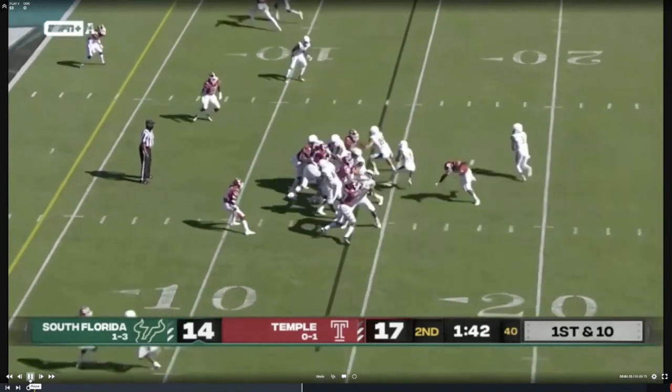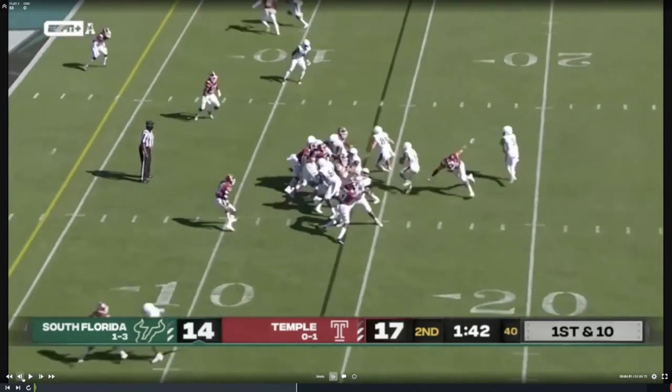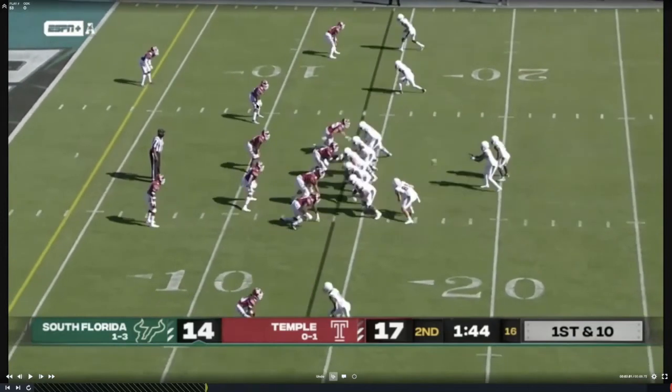Here, just split zone. Same kind of RPO look here, right? He kind of backs off.